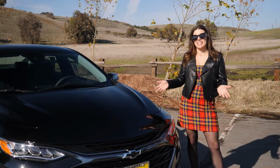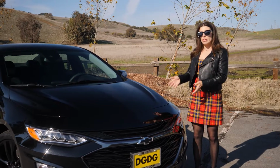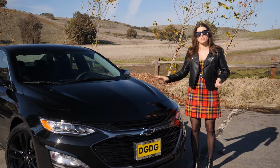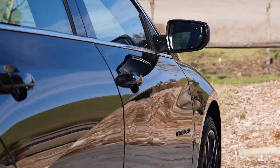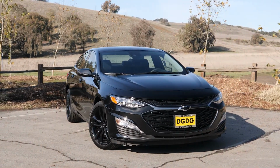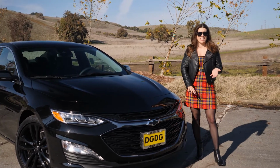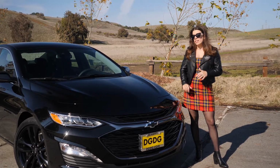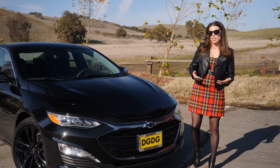So like I said, this has the Midnight Edition package on it, and that's going to only be available on the LT and the 2LT. You can also only get it with this mosaic black paint. And that's gonna give you a few aesthetic upgrades, including a black grille with dark chrome surrounding that. And then otherwise, the only biggest difference between the LT and the 2LT is that you're gonna get LED headlights and tail lights. The LT will still have LED DRLs. So I would probably get the LT before the 2LT just to keep some change in my pocket.